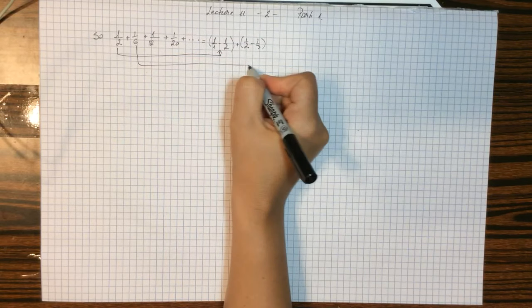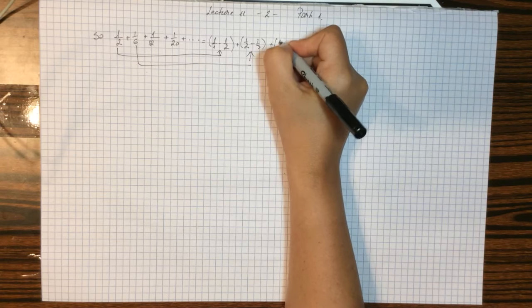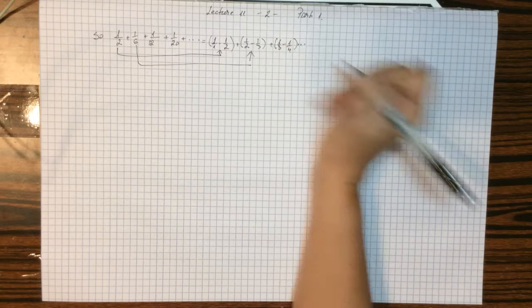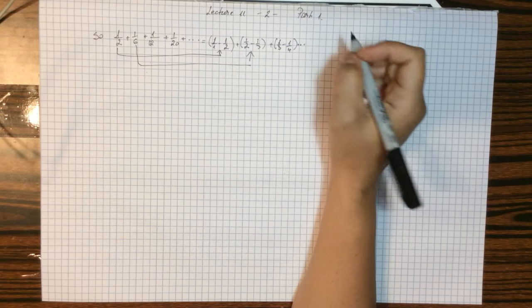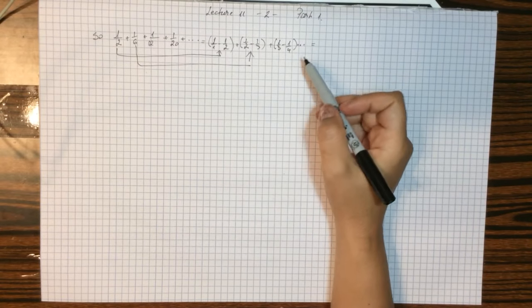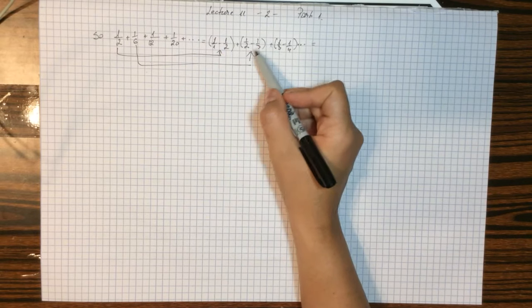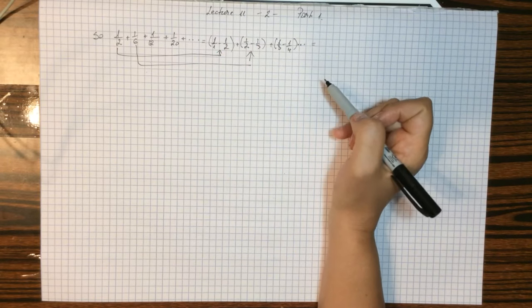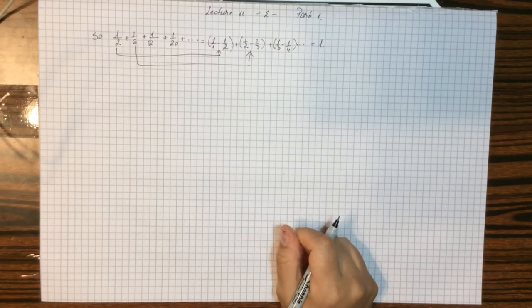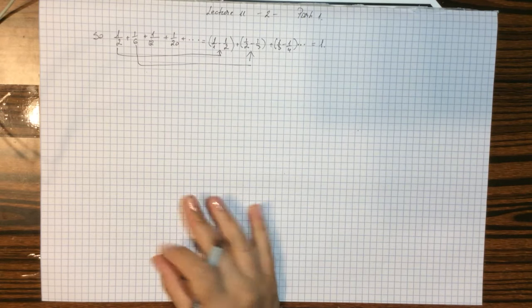And 1 over 12 is the same as 1 over 3 minus 1/4, and so on. Okay, well, if you were to remove the parentheses on this infinite sum, all terms will cancel out with each other. So minus half with half, minus third with 1/3, minus 1/4 with 1/4, and so on. So you'll be left with what? You'll be left with the number 1, and that's what is typical of telescopic series as well.